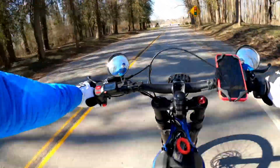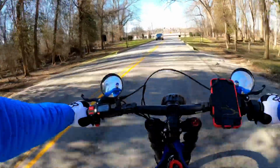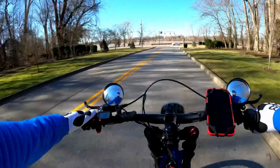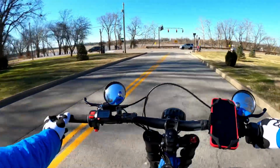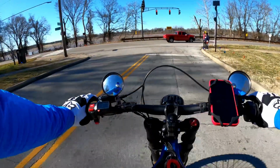But yeah, so now I'm approaching the end of Indian Hills Road where it intersects with River Road, and then it's the Ohio River right in front. So that was going through some of the River Road area by Cox's Park, and then down Indian Hills Trail. And that'll be it till next time.